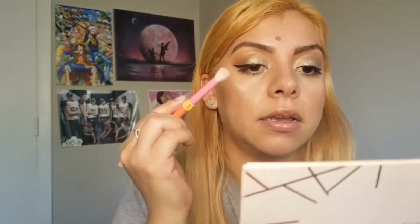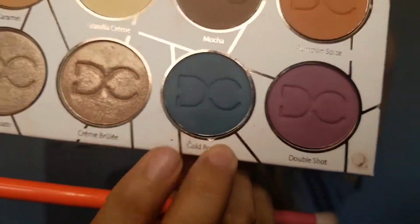Okay. That is there. Let's go in with the bottom lash shade, and we're going to use a smaller brush like this one right here, a very small brush, and we're going to go into the shade Cold Brew, which is this one right here, and we're going to just smoke this out on the bottom lash line. And very, very tightly packed towards the top of it. Let's do this.